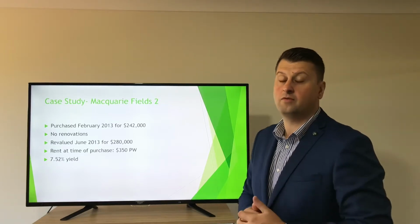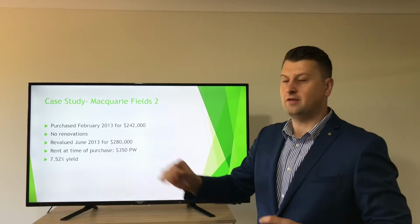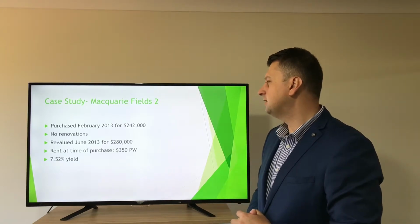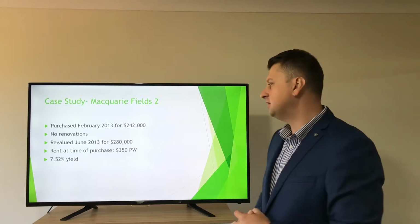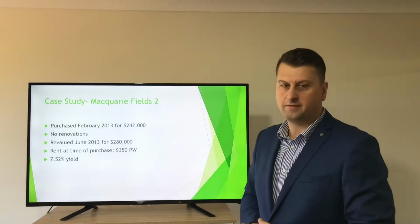All right, so just after that purchase in Macquarie Fields, where we did that 6K renovation and revalued for $290,000, I went in and purchased another one straight after. And we used the equity in the Heckenberg property to go ahead and purchase this. We picked this up for $242,000, well below market comparables. This required no renovation and was revalued for $280,000. Renting for $350 a week, which was under market value.